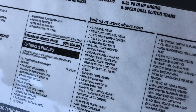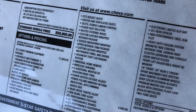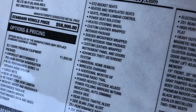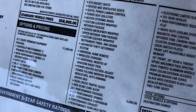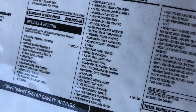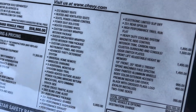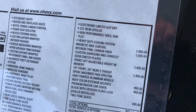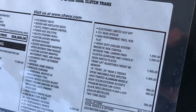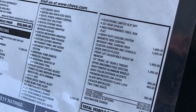GT2 seats are part of the 3LT package. Wireless charging of your phones. It's pretty cool. Adds a little pocket right between the seats that gives you a spot to also put your cell phone. Magnetic ride control for $18,995. I got to tell you, one of my must-have options on all Corvettes.